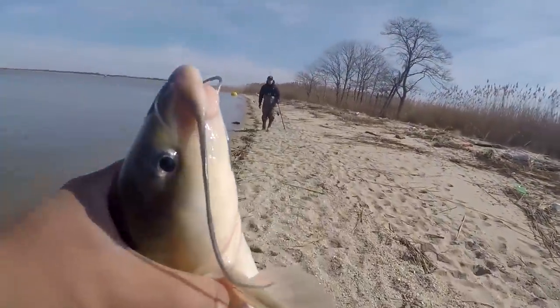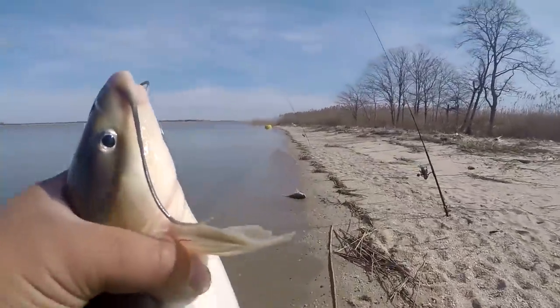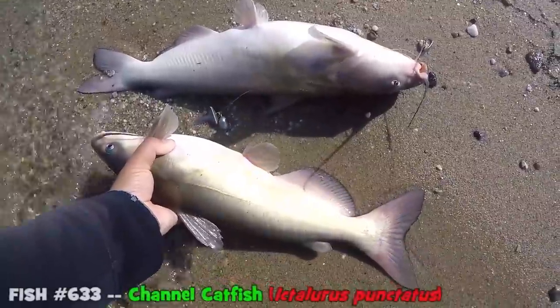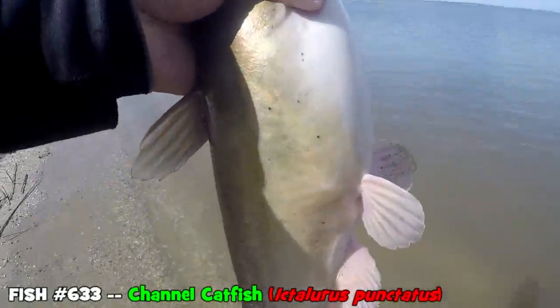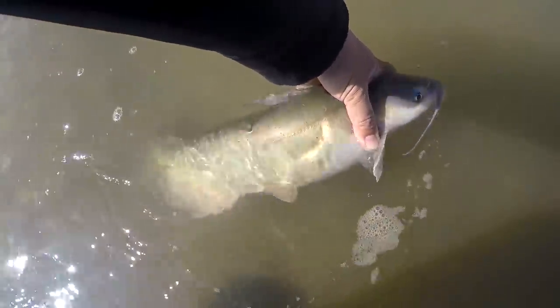Wow, we got a catfish double up. Is it a channel catfish? Oh wait, yours looks different. Let me see. Nah, it's a channel catfish. Doubling up on the catfish here. Man, that's fat, guys. I'm gonna release mine. The gut on this guy, pretty nice. Okay, there we have it, huh? Beautiful fish. There he goes.